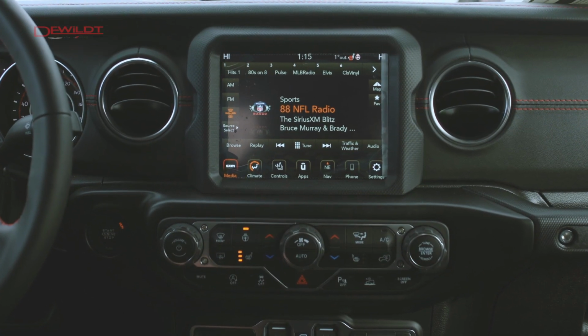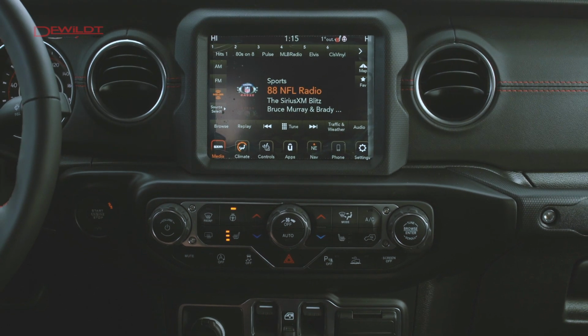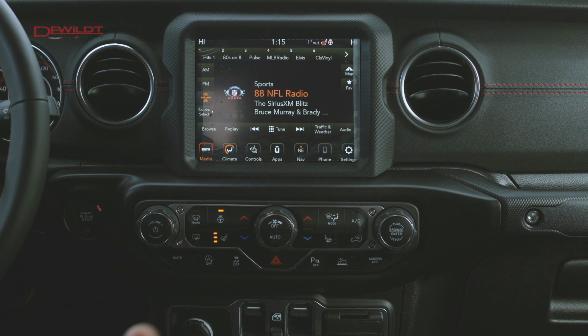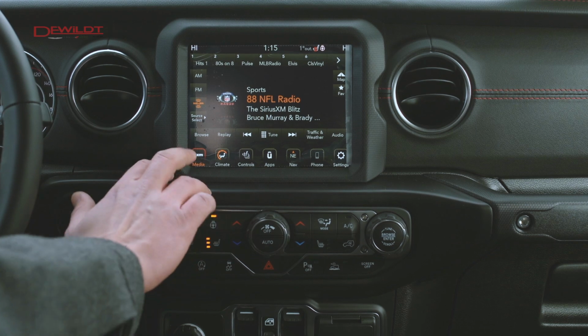So last but not least, we'll have a look at the UConnect display screen here. Now this is your typical UConnect screen. With the Gladiator Rubicon though, there are a few extra features that you can get with this. So here's our standard radio controls.